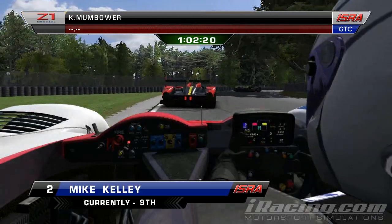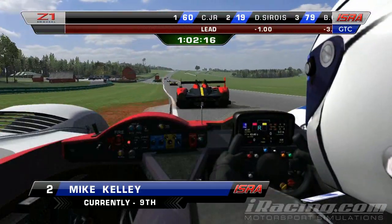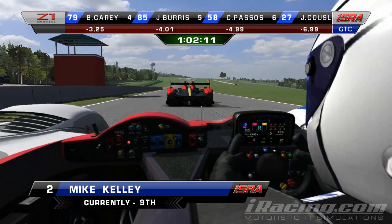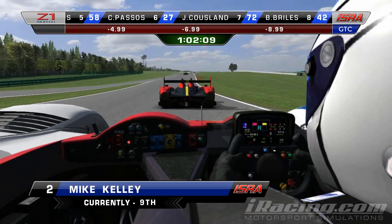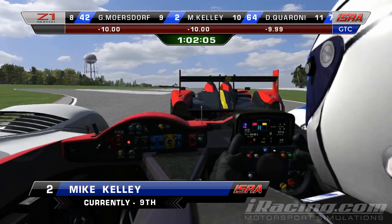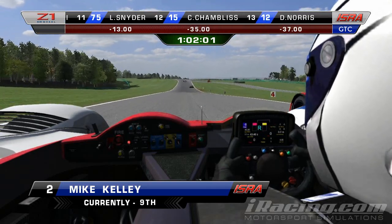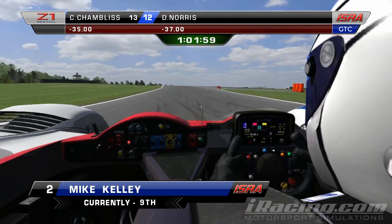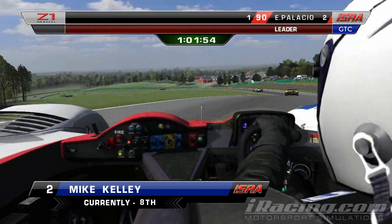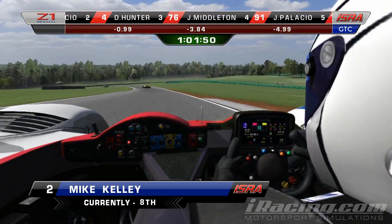Ooh, Mike Kelly almost getting into the back of Jerry Morsdorf there. Yeah, Mike being very brave going into Oak Tree. Looked like he had a run going into that corner on Jerry, just didn't quite have the room to put his nose under and try and make a pass. But Mike definitely looks like he has the speed on the straights. You can see him drafting nicely off Morsdorf going down into the roller coaster. I think he'll have the pass going into the corner. And yep, Mike Kelly completes the pass. That'll move him up into 8th spot.